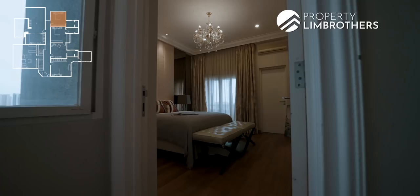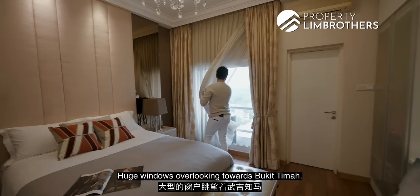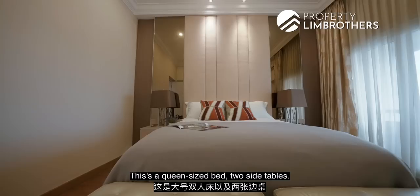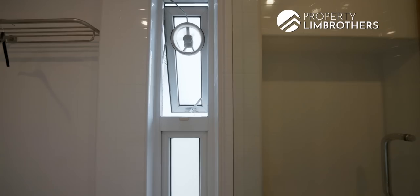Now, ceiling height is also fantastic for level 2. If you notice, the carpentry is built all the way to the top. Huge windows overlooking towards Bukit Timah. This is a queen bed, 2 side tables. You have your own ensuite right here, modern design, white finishing. I think importantly is that when you have space, you can renovate it to anything you want it to be. So I'm gonna bring you to the mega master room.